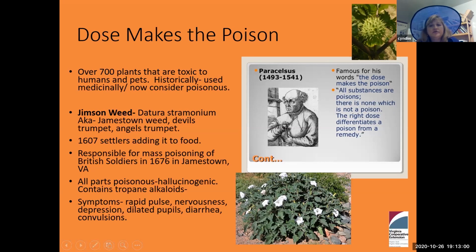Okay, so the dose makes the poison. There are over 700 plants that are toxic to humans and pets, historically used more medicinally. So we start off with a lot of them as medicinal plants, with the proper uses of them as medicinal, but now they can be considered mostly poisonous. Paracelsus is our scientist that was famous for the words, the dose makes the poison.